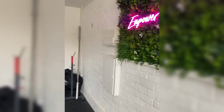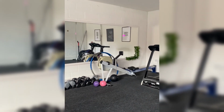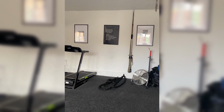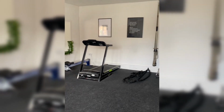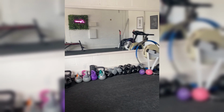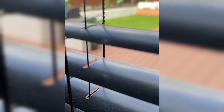So this was an extension, well, it is an extension that's been added to the bungalow. Just behind that door, that wall there, is 2 meters of space I've allowed Luke to have. We've given some space to Luke for his garage space, but this is my work from home office, my fabulous gym space. So I'm now going to take you outside into the garden. This garden is much nicer in the summer.